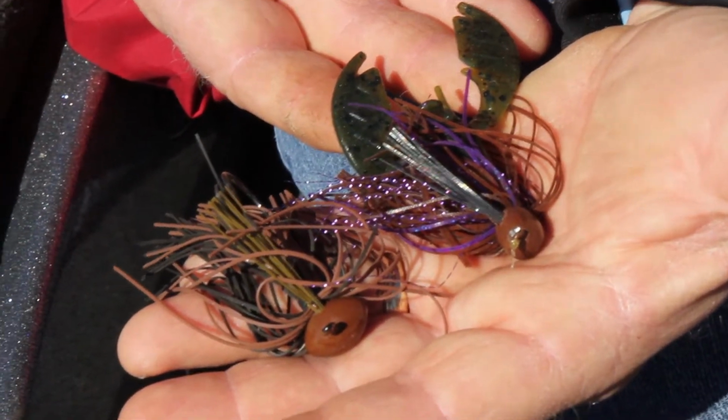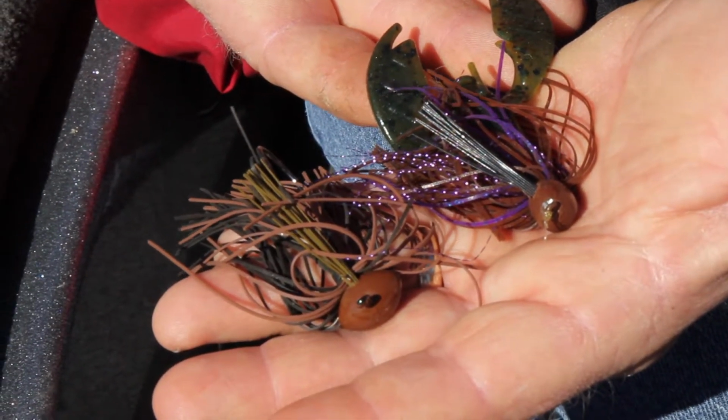And you just drag it really slow and go through brush and around docks. You can swim it by docks. It's a really good bait to swim also.